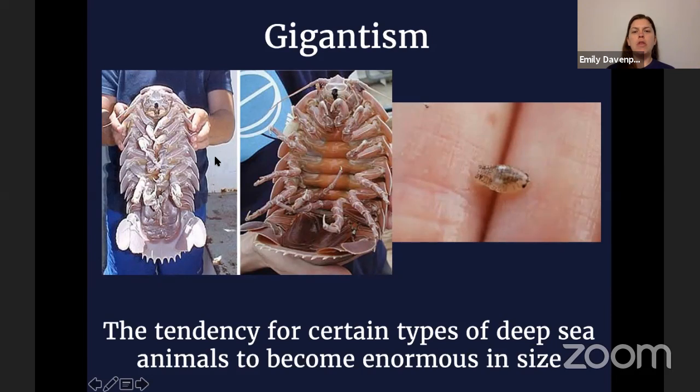It is related to the roly-polies you might find out in your garden. And those are teeny. The roly-polies are like the size of your fingernail. There are ones that live in the sea as well in shallow water. This little guy here on the right is a shallow water isopod. There are a lot of different isopods that live on our planet, but ones that we find in the deep sea get really big. You can see this person is holding it. They weigh about the same as a small dog, and we have no idea why they are this big.